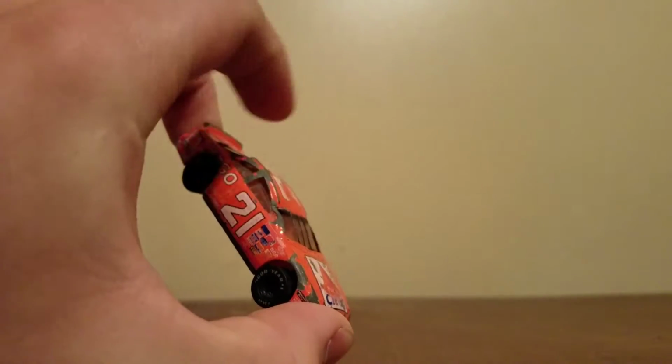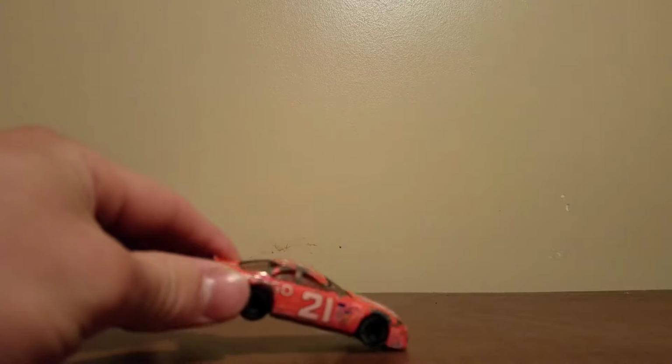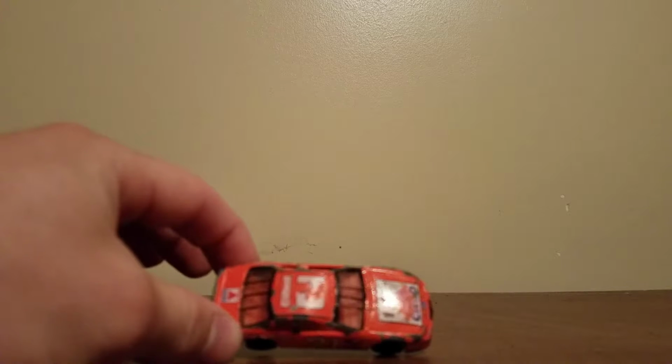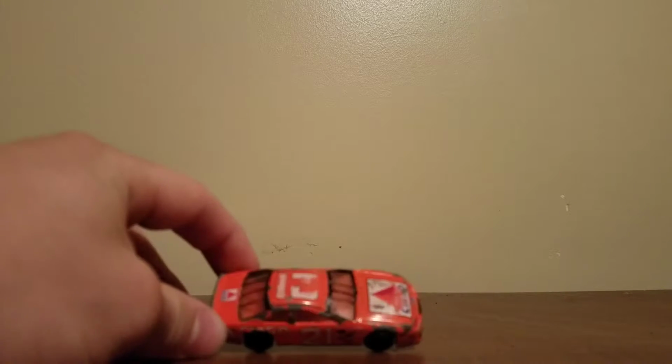Every time my mom and dad went to the store, I'd pick up a Hot Wheels car. Some of these are from when my mom and dad were little or whatever. So I'm going to be showing you guys all of the cars that I have right now, including the ones I just picked up.